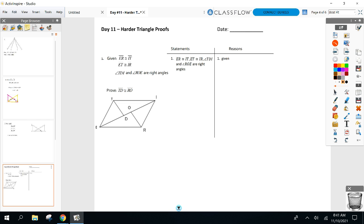ER congruent to IT. ET congruent to IR. And I got right angles in the house. TDI is a right angle. And ROE. Make sure we know where that angle is. ROE is a right angle. All right, you guys ready?